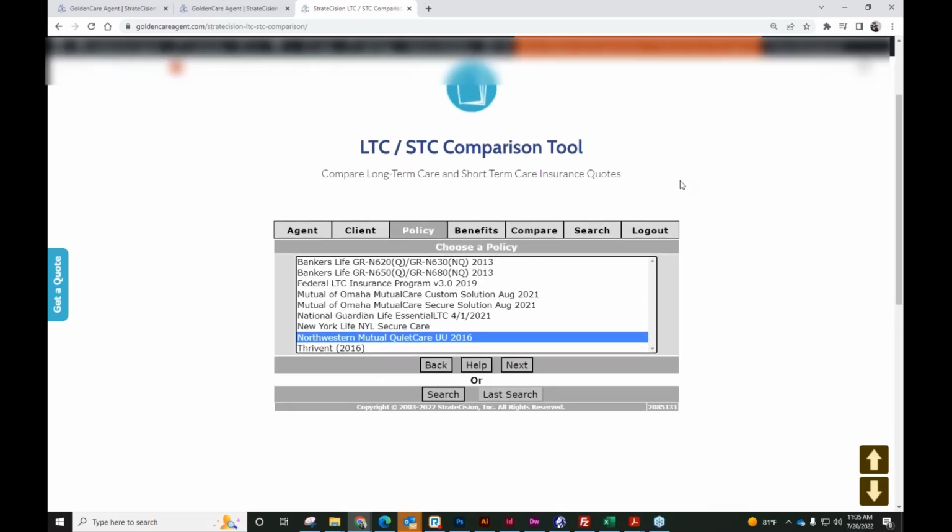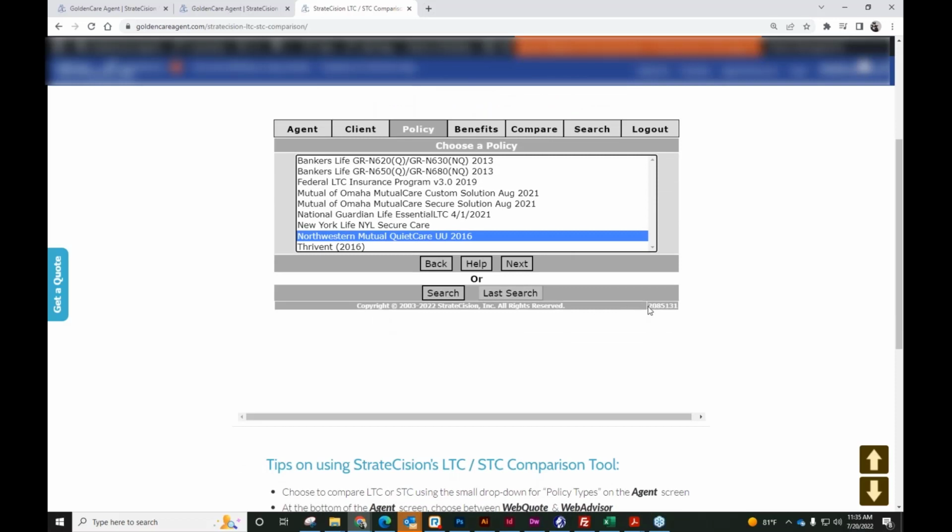Another thing that I will note when you are looking at the screen, you'll see a session number in the very bottom right corner. Now, if you are experiencing issues, if you are seeing errors or a policy that you know should be available that is not coming up, if there is some issue and you need to troubleshoot with Stratecision's developers, this is the code that will allow those developers to see exactly what you were seeing. So they should be able to go through and review your session to help explain what went wrong or to help identify an issue that needs corrected. So this is another important thing, especially if you're having some issues. Take note of this in case you're ever struggling or see something that is an error.